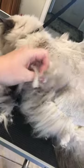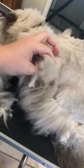And she's just got tons of hair, and it's really tight. I mean, that right there is just a big ball of mat. And she's not happy, as you can tell. She's got quite a bit of hair.